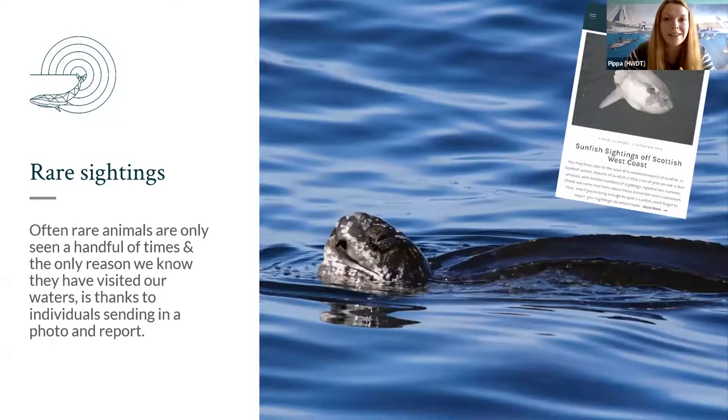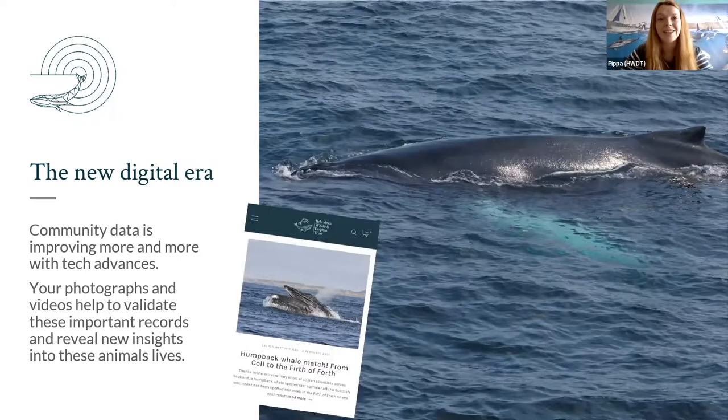But from communities, as well as things like killer whales, we can learn about rare sightings of animals where they turn up once or twice, and then they disappear again. And if it wasn't for you guys out looking, we just wouldn't know that they are there. In this new digital era, community data is getting better and better. And with smartphones and people having even better cameras, the photos and videos are allowing us to validate the sightings as well and know for certain, and sometimes cross-reference. You know, the scientists are running between organizations online, checking species ID, and there's lots going on behind the scenes. But it's not just the scientists that are doing this, it's the communities and the people online as well.